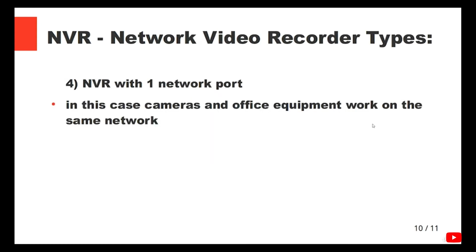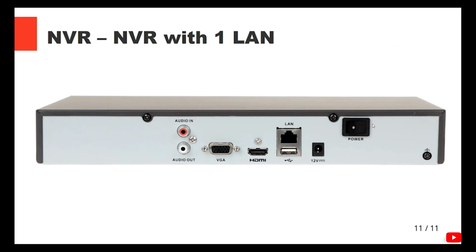And then you have NVRs with 1 port. It's similar to the previous, just with 1 port for both the office and the cameras. And there you have an example. So I have VGA, HDMI, LAN, power. It's probably one of the small ones.